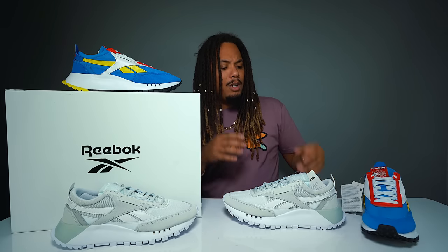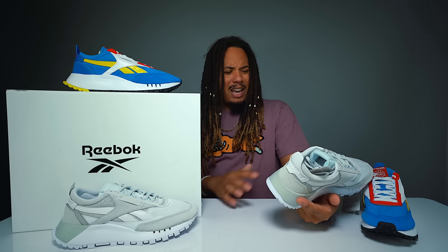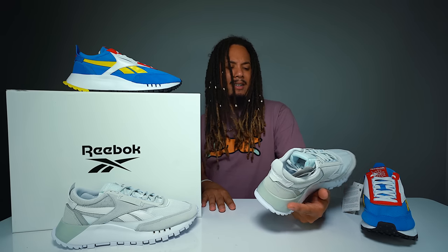I'm trying to figure out, and comment down below, what shoe is this that I'm seeing? Is it the Nike Tailwind, I guess? The shape, the Nike Tailwind. It's some other shoe, like an Adidas or something. I don't know what it is. But it has a very similar shape to something else that I've had.